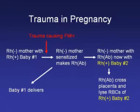In this specific schematic, note when an RH negative mother has an RH positive baby in pregnancy, and there is trauma causing fetal maternal hemorrhage, the RH negative mother is sensitized and makes RH positive antibodies. Baby 1 delivers. However, if the RH negative mother is now pregnant again with an RH positive baby number 2, the RH antibodies that were sensitized and made from baby number 1 can cross the placenta and lyse the red blood cells of baby number 2.